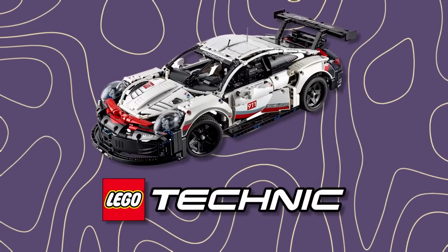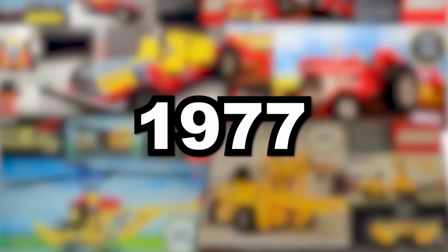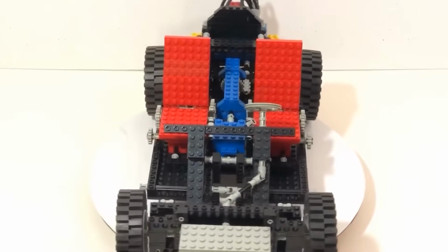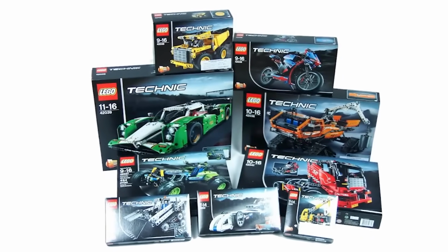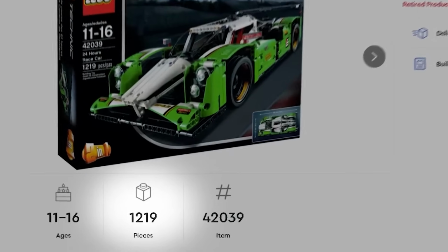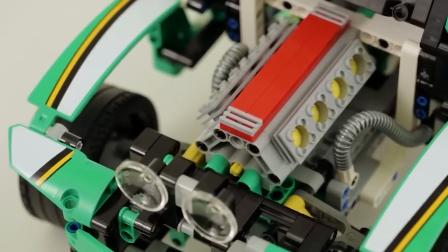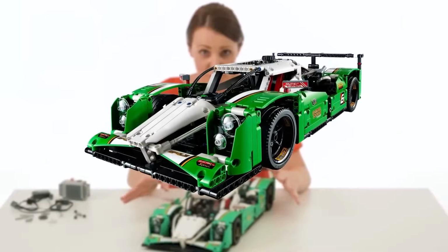I'm talking about the LEGO Technic sets, and from there on out, they were out of this world. Since 1977, LEGO has been perfecting the Technic line, making sure the sets are more challenging and much more rewarding. The amount of bangers they had in 2015 though was off the charts. Like, check out this 24 hours race car set. This thing is a beast. Even though it's only made up of 1,219 pieces, it has all the functions of the Technic cars of today. Considering this set was released 9 years ago, I'd say that's pretty impressive.